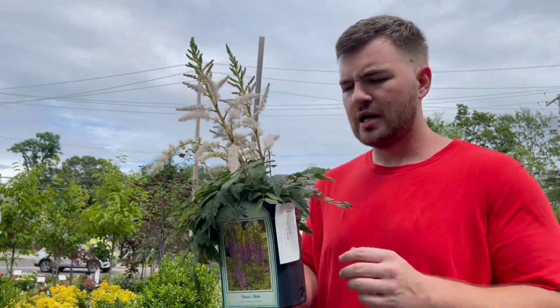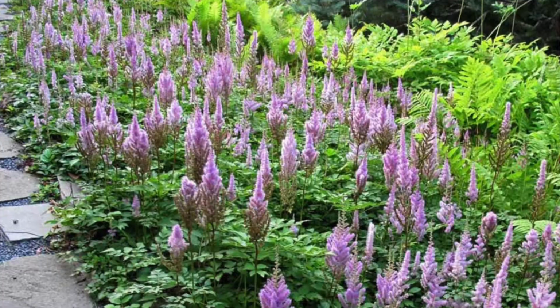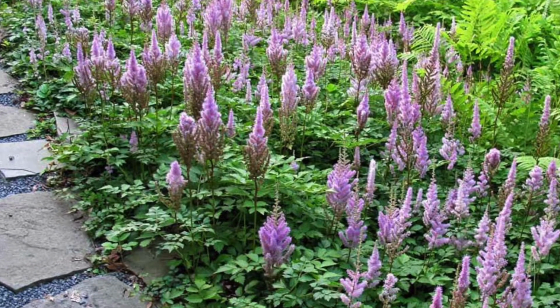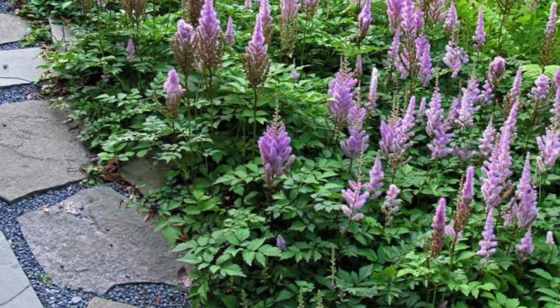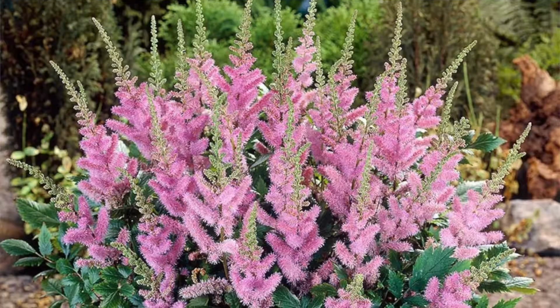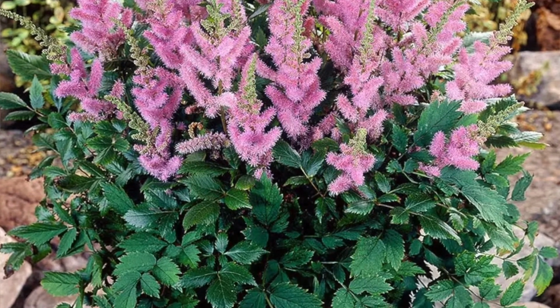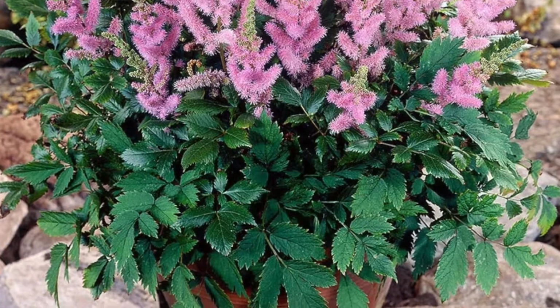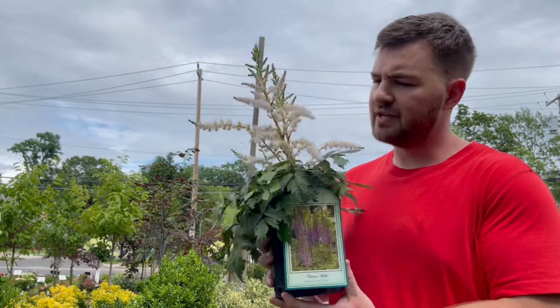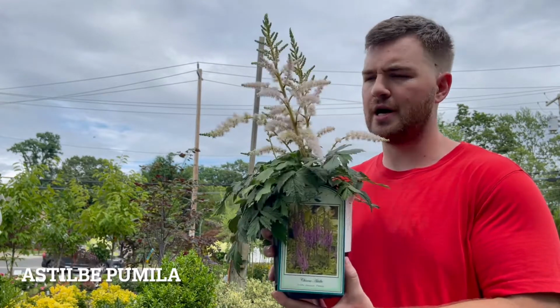This is also another dwarf variety, perfect for the front of a bed or for mass plantings as a ground cover. And lastly, this one will spread a little bit quicker and grow a little bit quicker than most other Astilbe. So if you're having a hard time with certain weeds in the shade, after weeding your bed, definitely consider planting a few Astilbe Pumilas to keep the weeds away.